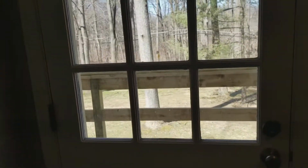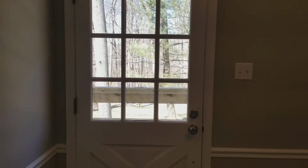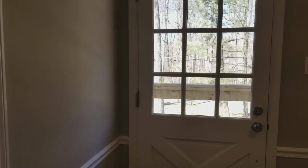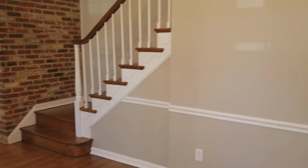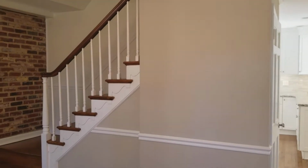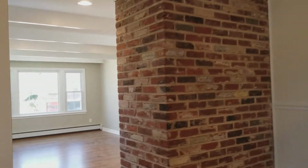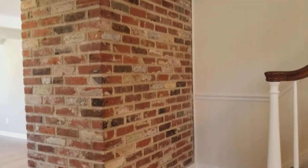Okay, so here I am at the front door, and you can see it's got glass in it, and you can see out, and there's a nice deck running pretty much the length of the house here. And as you walk in, there's a very gracious space where you can see the transverse stairway. And that's the back of the brick fireplace, which makes a nice architectural detail.